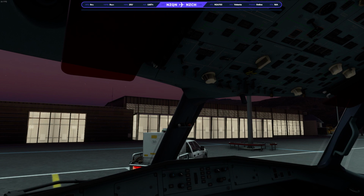Let's see, what else do we have to pull up here? Let's pull up our checklist, because that is something I have needed desperately over the last couple flights. Like I said, this plane is unlike anything else I have flown. It doesn't behave like you'd think it would. It doesn't follow standard procedures. And let's see here, report from SimBrief.